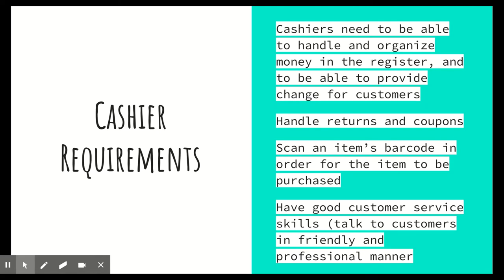And above all else, you need to have really good customer service skills. You need to be able to talk to customers in a friendly and professional manner.